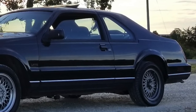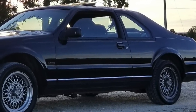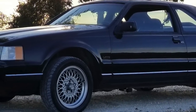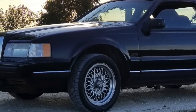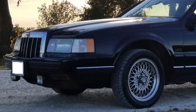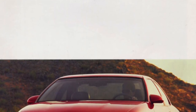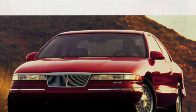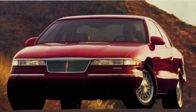These were great times for Lincoln during the Mark VII LSC's production run. Lincoln's sales were fantastic, and the Mark VII LSC's role as Lincoln's performance flagship car was a big reason for Lincoln's success. The Mark VII LSC's replacement was the 1993 to 1998 Mark VIII, which continued the Mark VII LSC's performance legacy until Ford canceled Mark VIII production at the end of the 1998 model year.